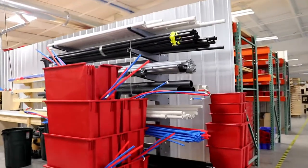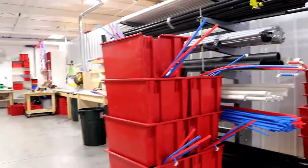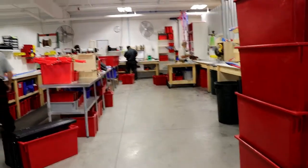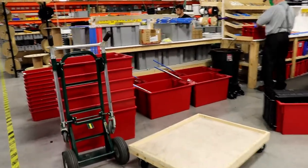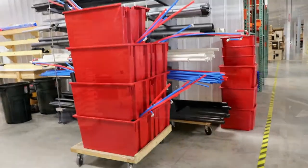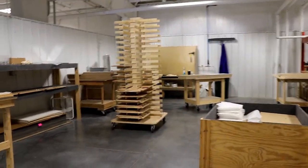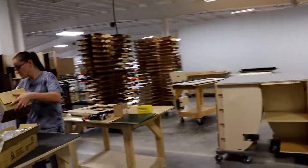Now we have the plumbing area, and in the plumbing area all the pipes come in, and then they have the workstations, and they make the plumbing lines for each specific unit. As you can see, they put it in a bin, and once they have it together, it is put right up here, and it's ready to go. This is where they bring the cabinets up, and if there's any staining that needs to be done, or any of the hinges, this is where they do it. They have this area, as well as over here.